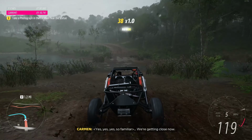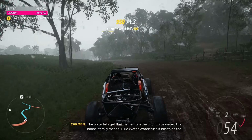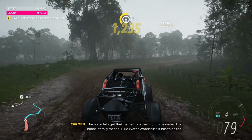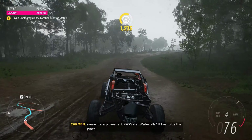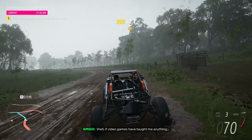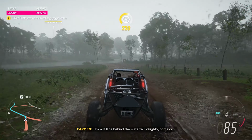Sí, lo reconozco. Okay, we're getting close now. The waterfalls get their name from the bright blue water. The name literally means blue water waterfalls. It has to be the place. Well, if video games have taught me anything... It'll be behind the waterfall. Claro, come on.